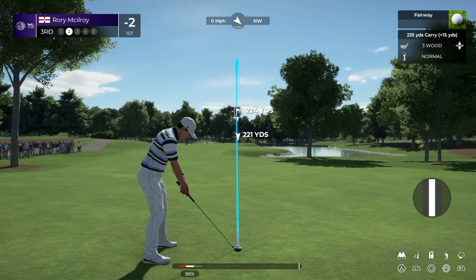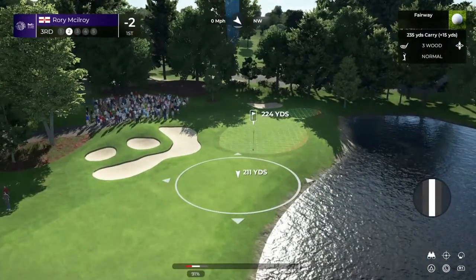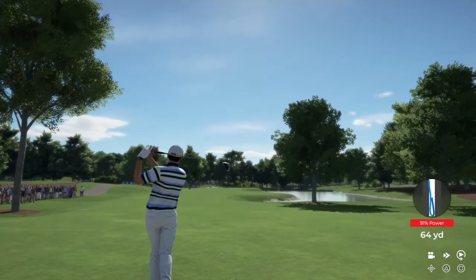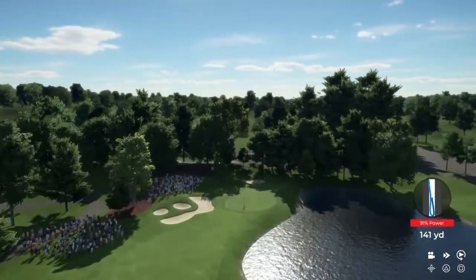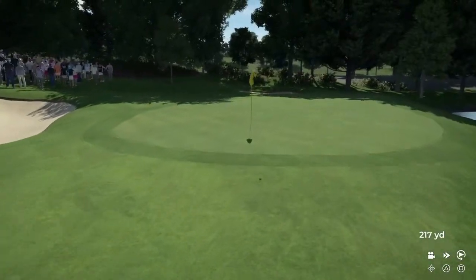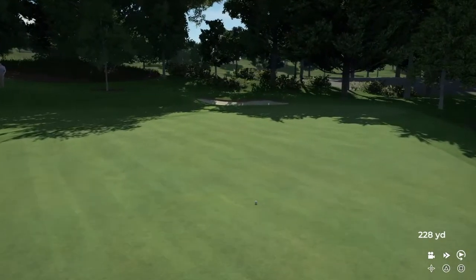The third hole at TPC Southwind, Rich, the first of the par 5s on the golf course. A lot of water in play. You need to be brave if you're going for this in two. More golf balls hit into the water at TPC Southwind than any other golf course on tour. An excellent reason why. You get a little careless, that water on the right-hand side is going to gobble up that second shot.